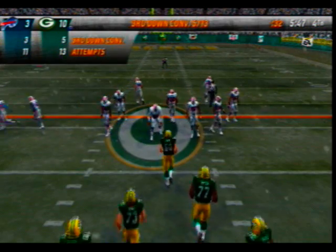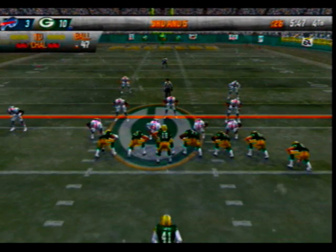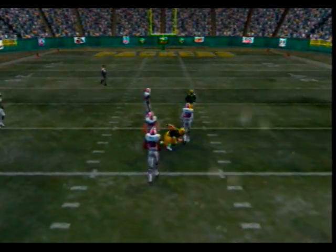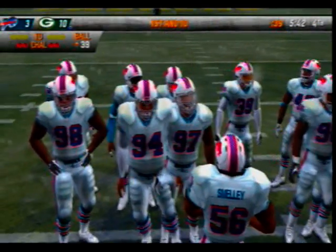Here are the numbers when it comes to third down conversion. Only one man in the backfield. With the pass, Mitchell is there for the tackle at the 39. 13-yard gain on third down.